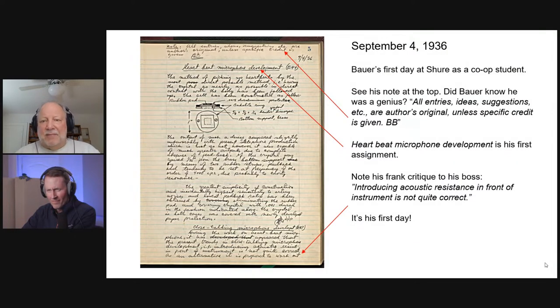Here's his first day at work. Look at that note at the top. It reads as follows. All entries, ideas, suggestions, etc. are author's original unless specific credit is given. BB, Ben Bauer. I think he knew he was a genius. So his very first assignment was a heartbeat microphone. And this was basically a microphone designed to monitor the heartbeat so that it could be used for teaching medical students. They could hear what the heart was sounding like. And then the teacher could lecture about that.